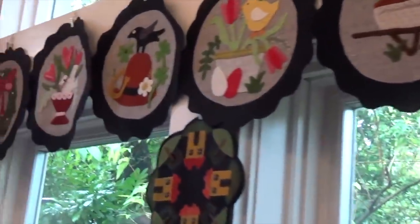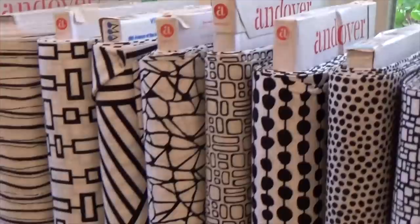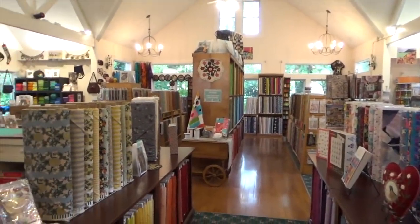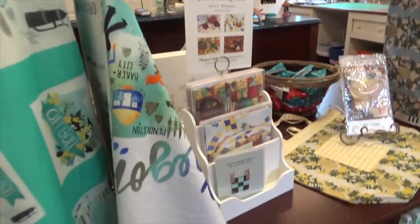There really is something for everyone here. You want modern, you want primitive, you want textiles, you want grays. So you definitely want to be adding this place to your list to visit when you come to the Portland area. Oh, so many fun things.